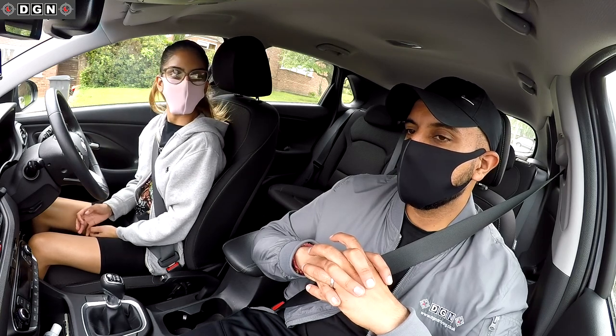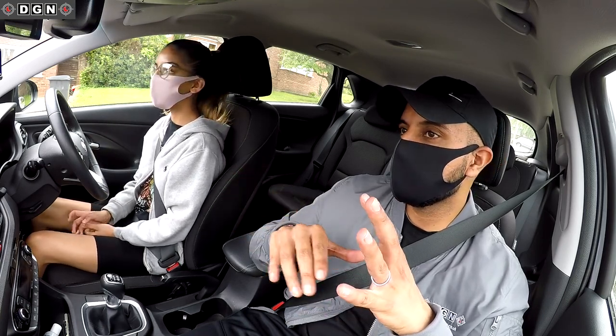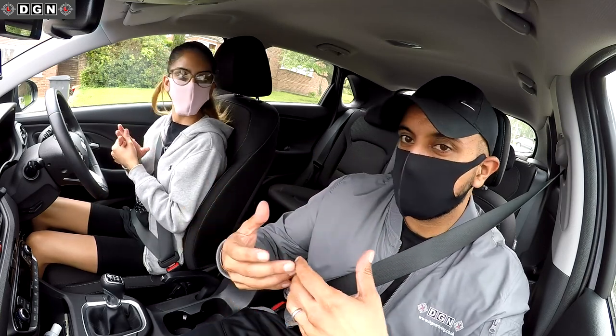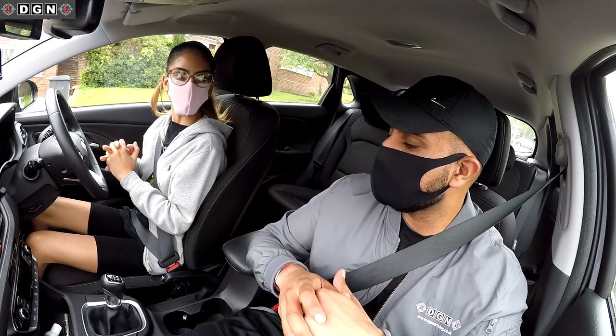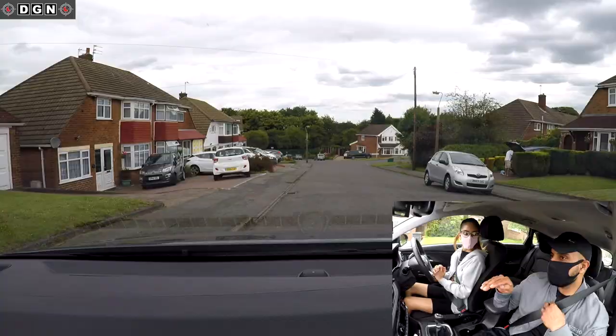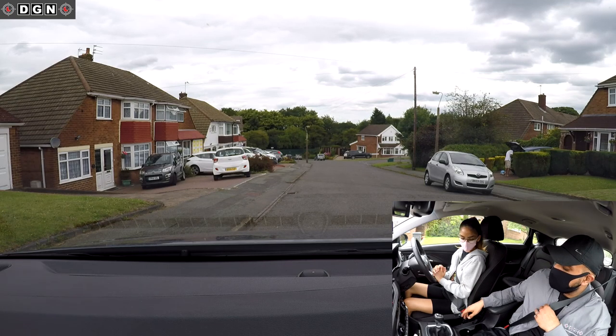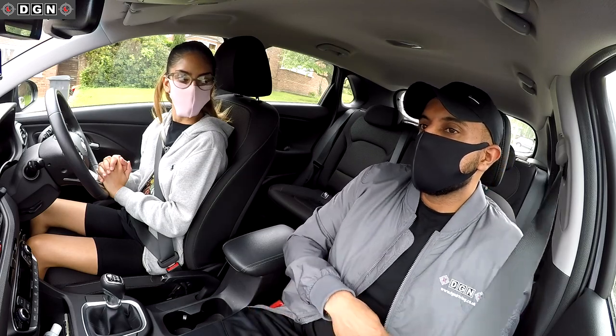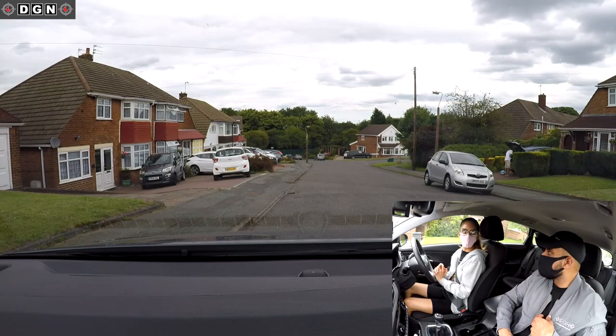Okay, so let me give you a little tip here for when you're parking up and you're going to leave your vehicle parked. Say you live there and you're just going to leave your vehicle parked for extra security, when you're facing downwards. Say if your handbrake was faulty now and it stopped working, what would happen to the car? Roll forward. Yeah, roll forward.